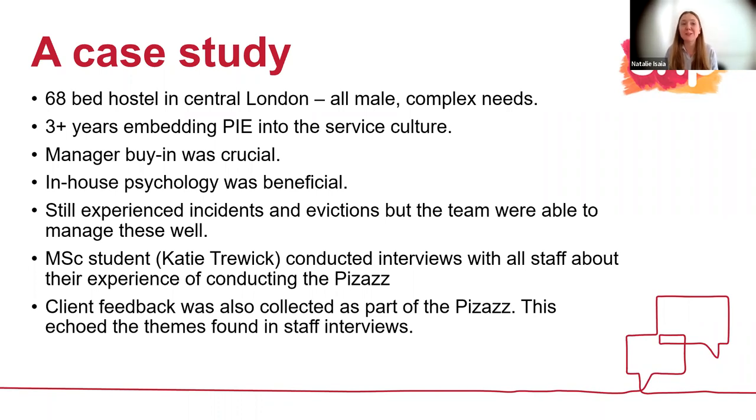I was working there 3 days a week, and I spent about 3.5 years there, embedding PI into the service culture. So again, making the point that this takes a really long time, and there were lots of times when it felt like we were going backwards or it wasn't landing. It's not easy to do this culture shift. It takes a lot of patience and a lot of persistence, but for us, what was really crucial was the manager buy-in.